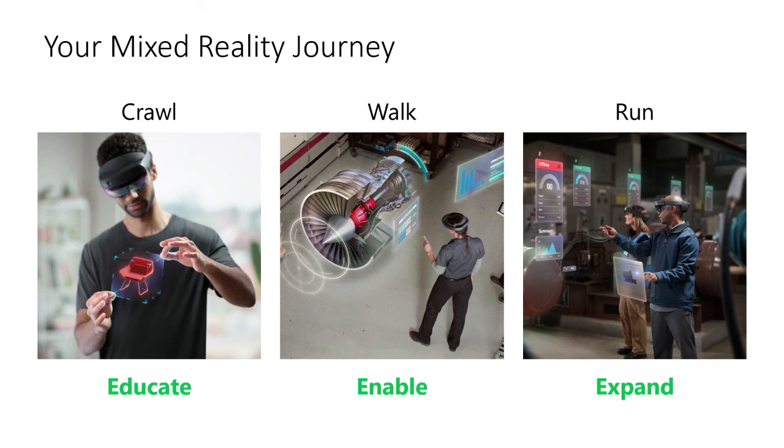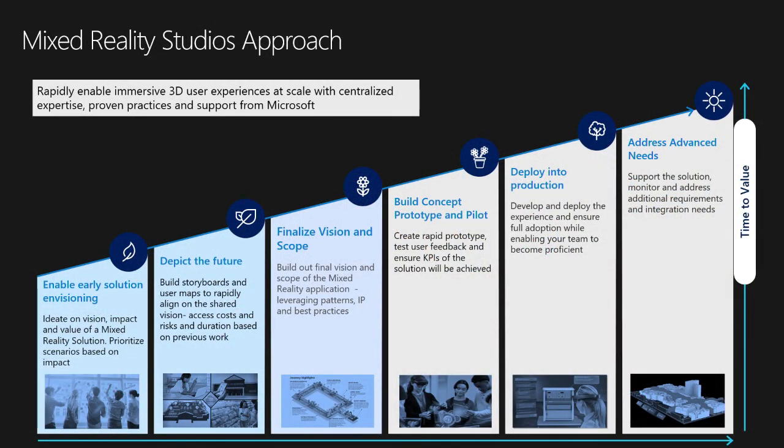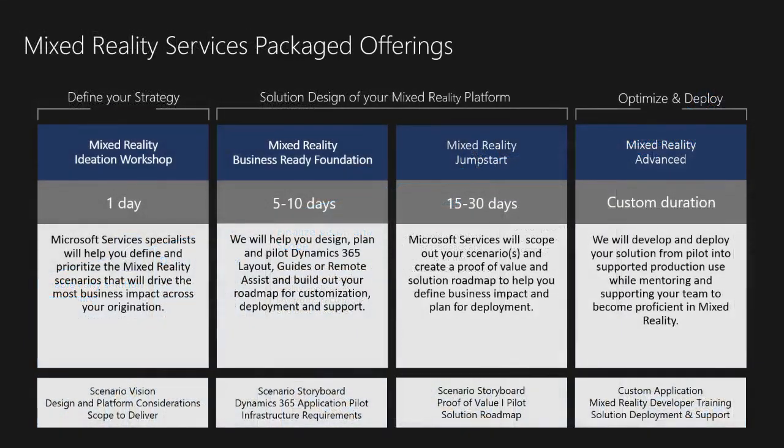Okay, so the good news is there's a nice roadmap for you, right? You can get there because many of our customers have. So, just informationally, within services we do have an approach that can help you get there, right? So we can lay out the full roadmap for you if that's where you're looking to go. I'll just quickly say we have packaged offerings that can help you, right? So there's everything from the ideation workshop, where Microsoft typically invests and there's no cost to you, all the way up to a custom-sized project where we can help you develop that.